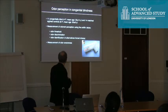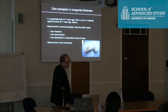This is explained by the fact that there are not many congenitally blind subjects, because we know what congenital blindness cost at the time, and this doesn't happen anymore. So that's why our study samples are always relatively at the lower end.